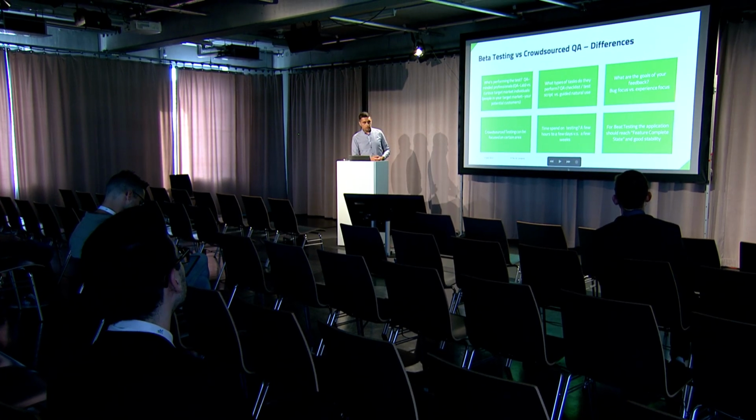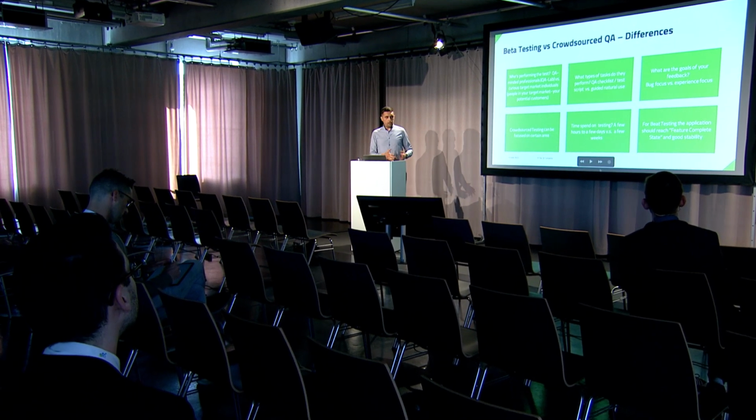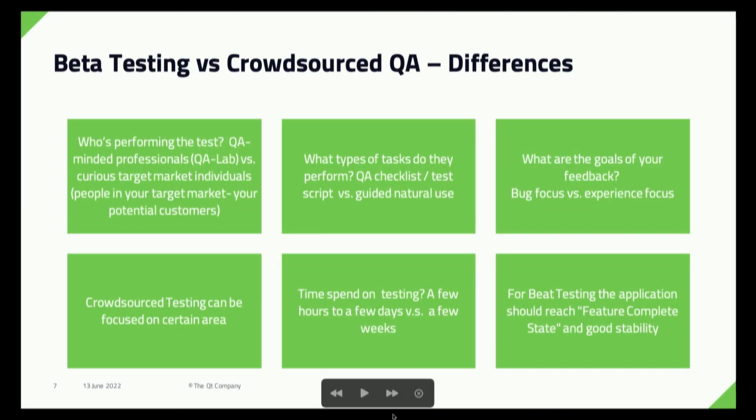But there are many more differences between beta testing and crowdsourced testing. So first one is who is performing the tests. In crowdsourced testing, those tests are performed by QA-minded professionals in the QA lab, right? And in beta testing, you are basically trying to give your software to the target people who use that software, your potential customers, right? Your customers are not your testers.